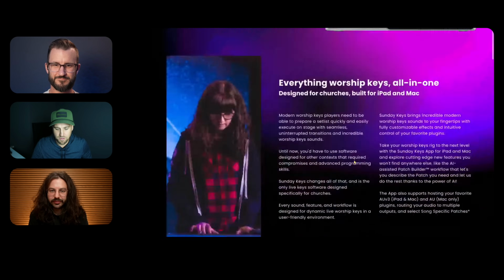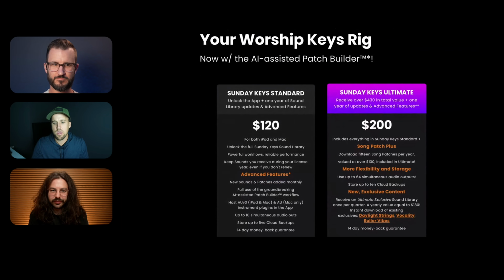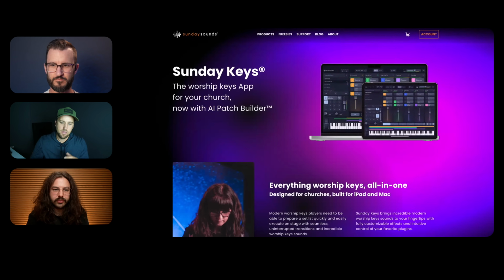And I think there's a demo video on this somewhere, but it's kind of cool because I think you can just, in the same way that you use ChatGPT to generate ideas or data for you, in the app they've actually built a feature now where you're like, hey, can you just give me a nice keys patch that's for maybe vamping underneath a pastor praying, and then the AI builder will be like, sure, here's a nice cool pad layer with a little bit of shimmer and this and that.